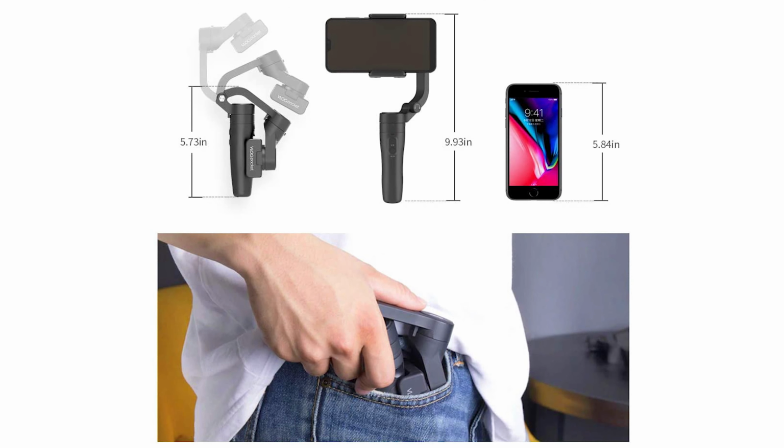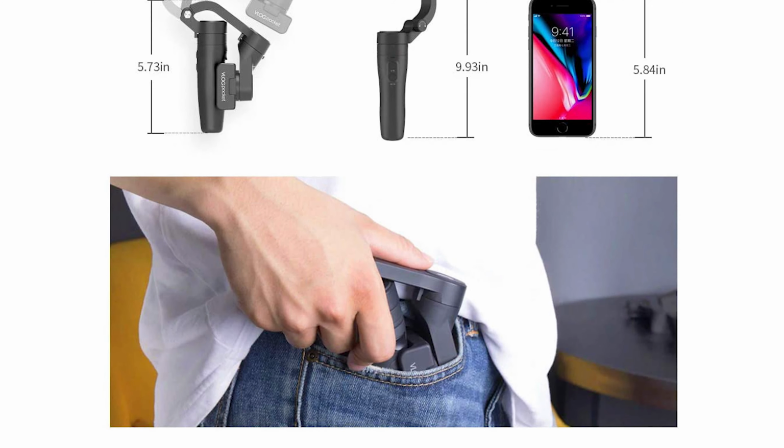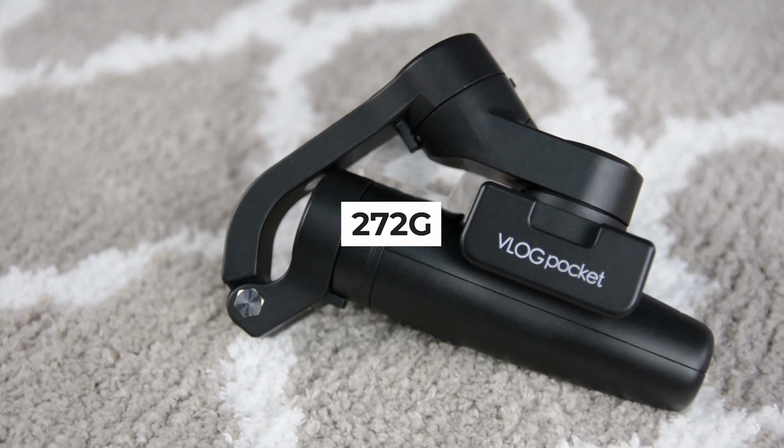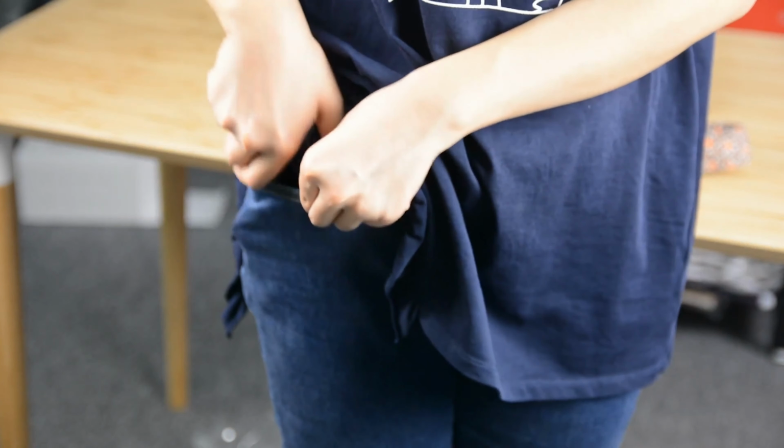This device collapses into a shape that will fit easily into your purse or a small day pack, and it is light. This is the smallest gimbal and is as tall as your phone and only weighs 272 grams, which is not much heavier than your cell phone, so it is super portable and can easily fit in your pocket.